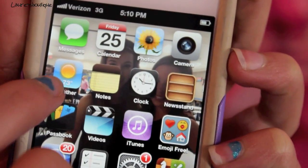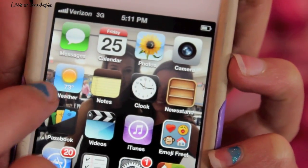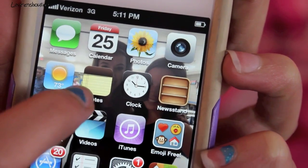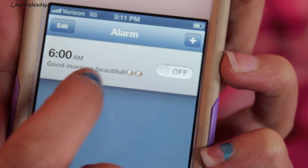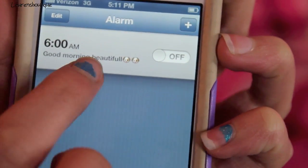Okay, next I have Weather, and I'm not going to open that up because it'll say where I live, but it's not actually that accurate, so I don't really like it. So I have the Notes right there. I have a Clock, which I use as an alarm clock, so I wake up at 6 o'clock and I just put a little message. I know it's cheesy and whatever, but it helps me get up in the morning.